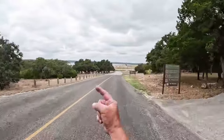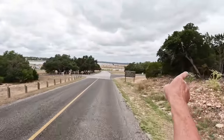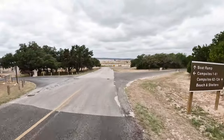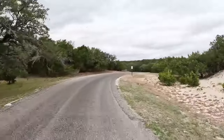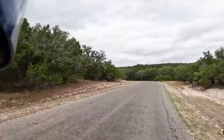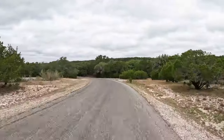So we're going to finish up on the left side. Right now we're going to go to 62 through 124 and all of that stuff. There are lots of deer, so keep your eye open. We're gonna have to come back up this hill. Hopefully it won't be too bad.